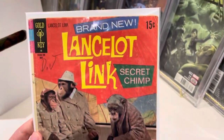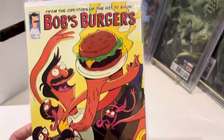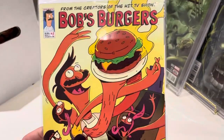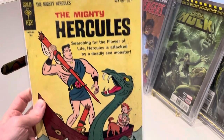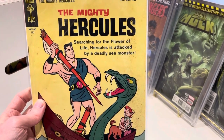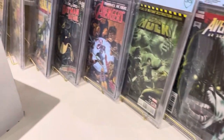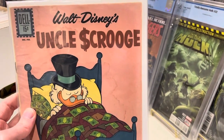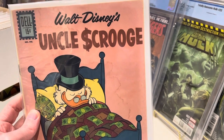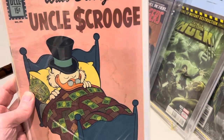So we got Lancelot Link #1. It's just sort of a random comic. This is my first Bob's Burgers, #1. And then we got the Mighty Hercules. This is the first appearance of the cartoon version of Mighty Hercules. It's a little different. And then we have Uncle Scrooge, and this is the first appearance of the female witch duck. So this is her first appearance.